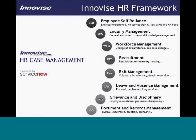That includes concepts such as social HR. Why can't we use a chat functionality so that our employees can chat with our HR service desk? Again, that's all web-based. Also concepts of what we refer to as an HR feed, which enables social media, providing a different way to access HR services.